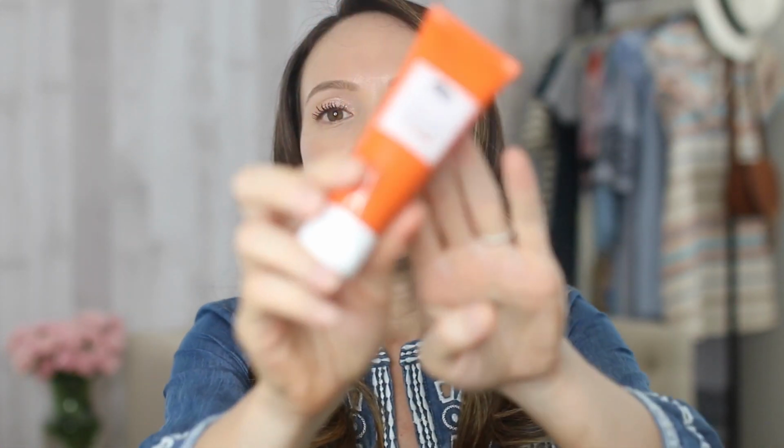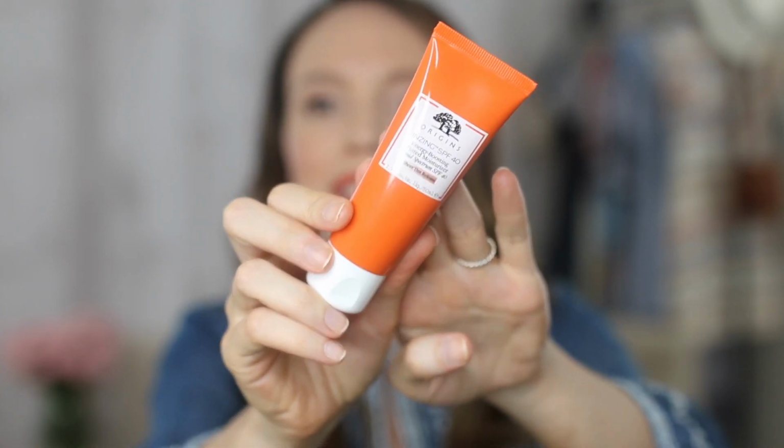The Origins Ginseng SPF 40 Tinted Moisturizer. This is a tinted moisturizer, a part of their ginseng collection or range that helps to energize and wake up the skin.